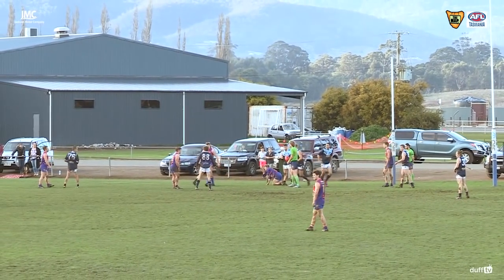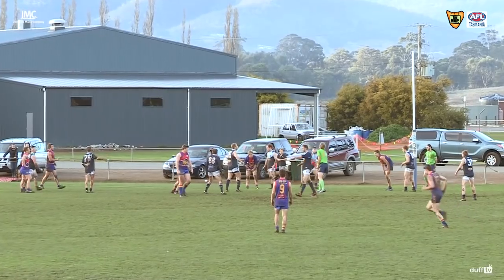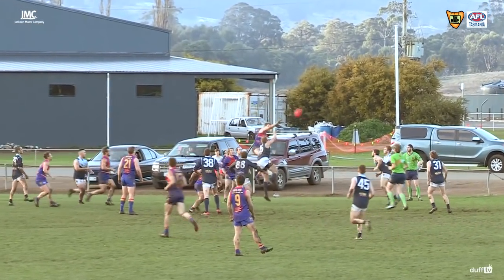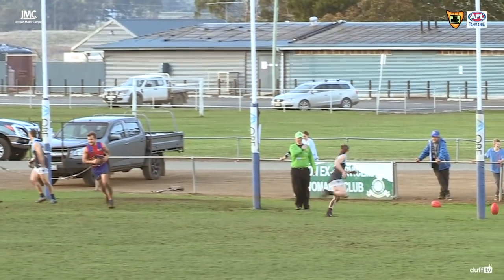So I reckon Huonville probably want this game to end so they can hit the showers first. It's probably one more of the archaic dugouts here where they had their showers. A big smother, and it's pushed through for a behind.